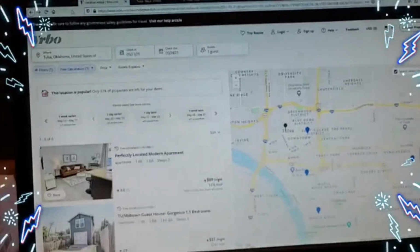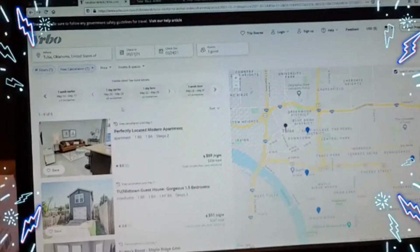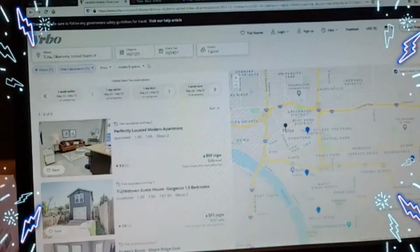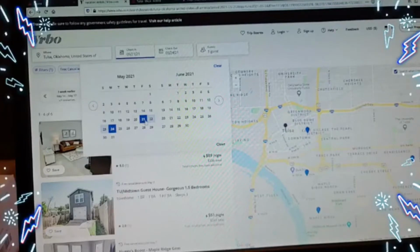So with that in mind, let's switch back. I hit vrbo.com and I'm checking in. If I say the race is May 23rd, I'm going to come in here and I'm going to check in the Friday before.